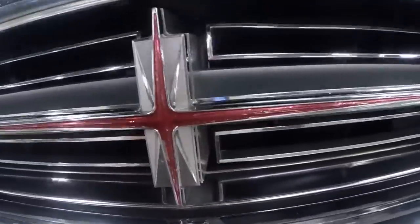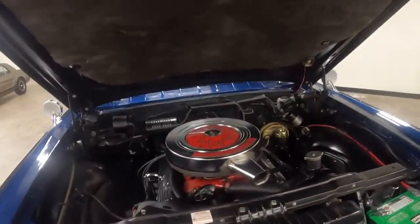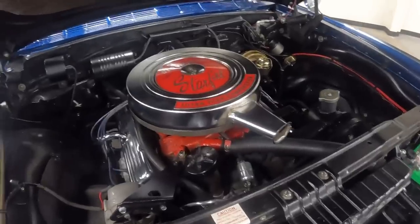Coming to the under the hood section, the hood release for this one is a bit weird, but it's really straightforward. So there's like this little tongue piece right here. You see my finger on that? You just pick up on that, push it forward, and just pick up on the hood. The hood's really heavy. And just look at that engine.